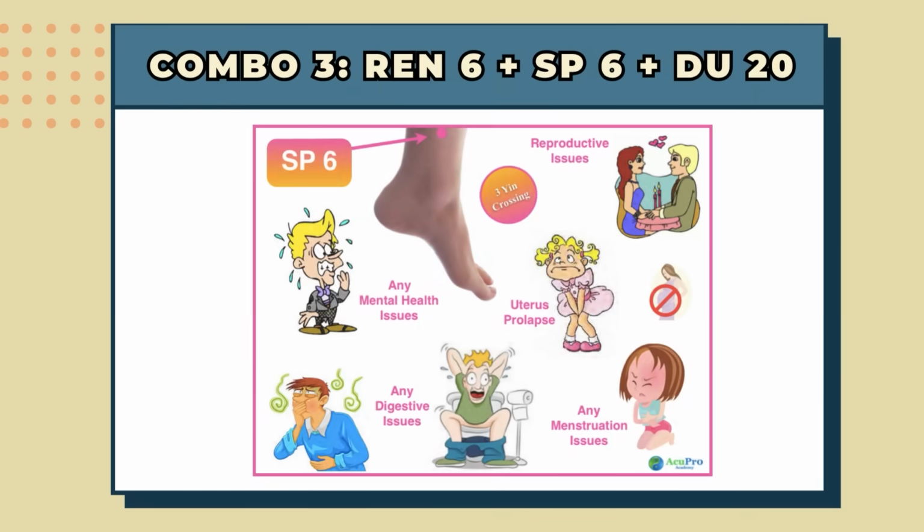Love me some stomach 40. Combo number 3, Ren 6, spleen 6, and Du 20. Ren 6 is called Qi Hai, or the Sea of Qi. Spleen 6 is connected to liver, kidney, and spleen.